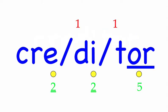Now, the root word is credit. We have a vowel at the end of that word followed by a consonant, and we're adding an ending that begins with a vowel. But we don't double the T here. And why is that? Because the accent mark, the emphasis in this word goes to the first syllable. The word is credit, and if you listen, you can hear the emphasis is on the first syllable, credit. So the rule is if the emphasis or the stress goes to the first syllable in a word, you do not double the consonant at the end of the word, and that's what happens in the spelling of this word. Mark this word. Creditor.